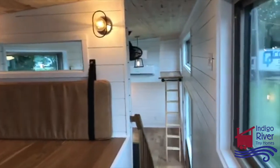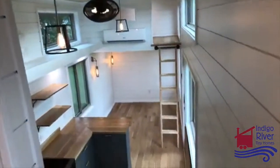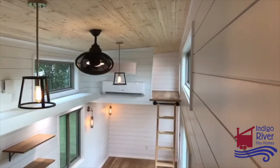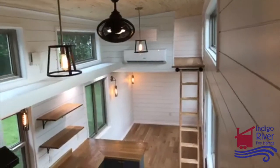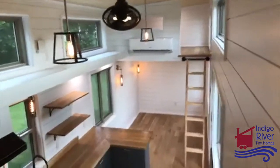So we'll do the view. It's a pretty simple loft across the way. Storage, the ladder is removable. And you could have a double mattress up in that other loft, right? This is a queen here. I think you can fit a queen up there, but a double would fit better. Maybe even a twin and then some storage, depending on your needs.